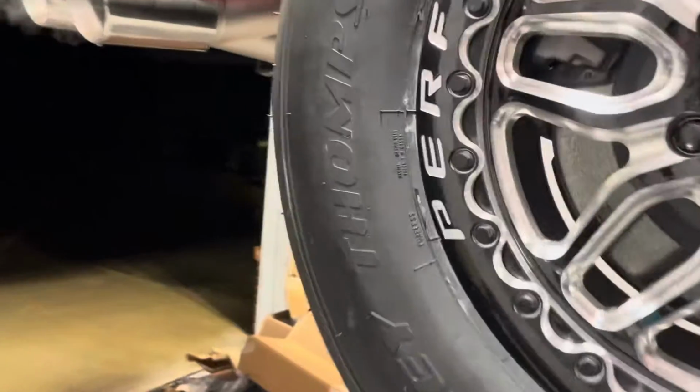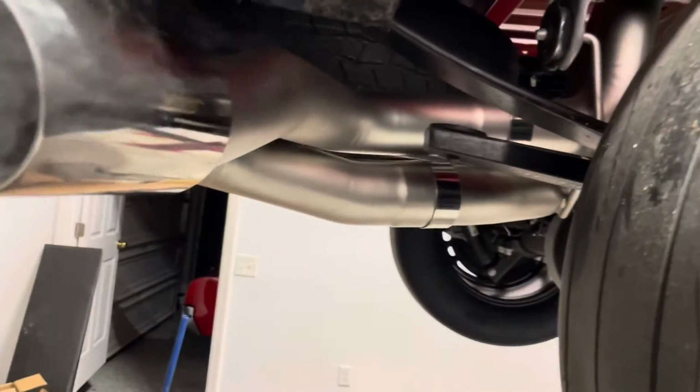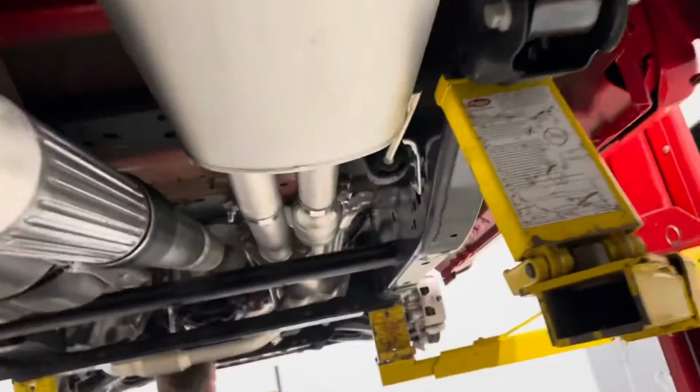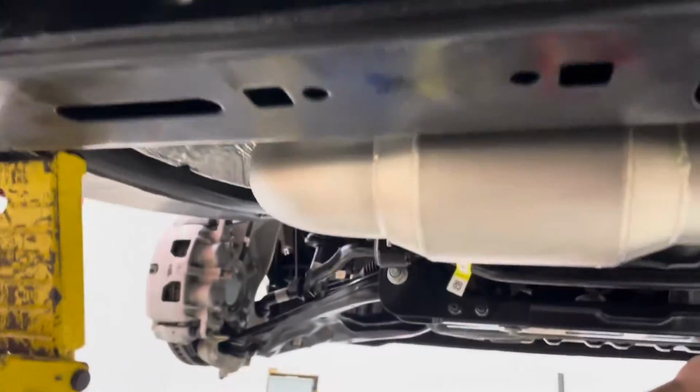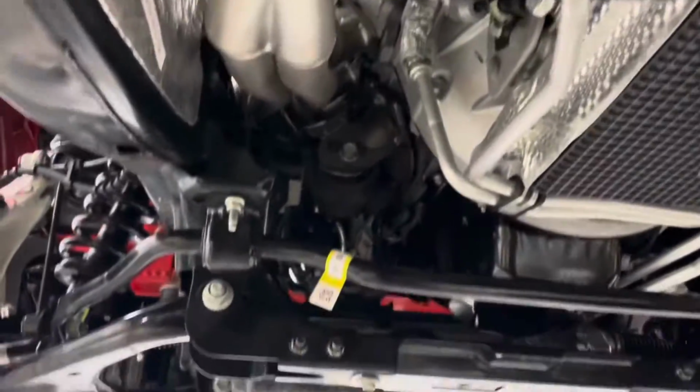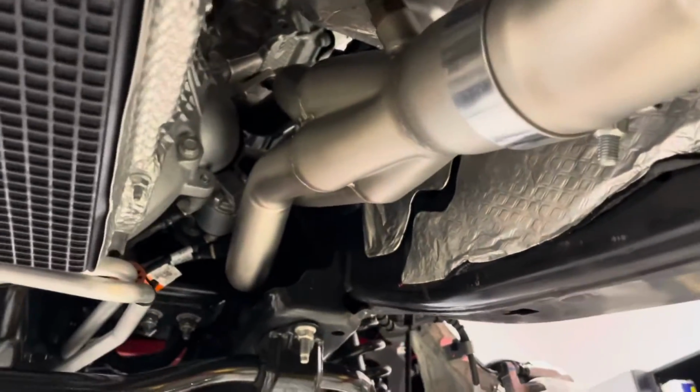As we're checking for leaks, we're just going to walk around, show you the system underneath. Looks really good with the tight finish. My man DJ up here is checking for any leaks. Make sure everything's bolted up nice and tight. Full 1 7/8 inch long tubes on both sides.